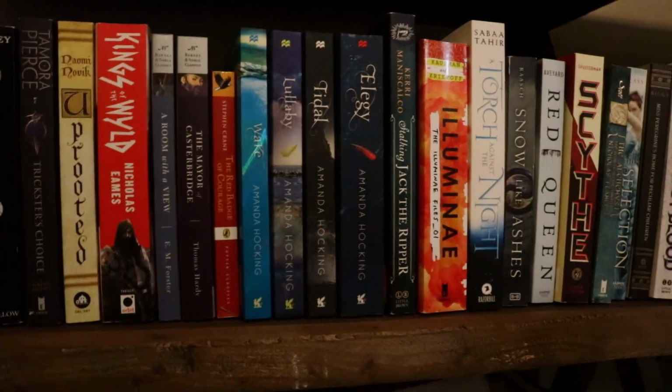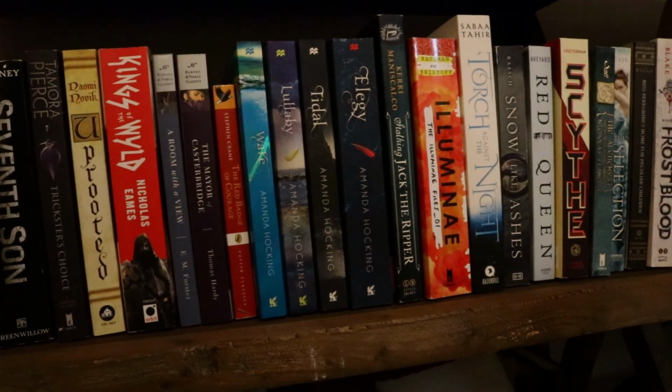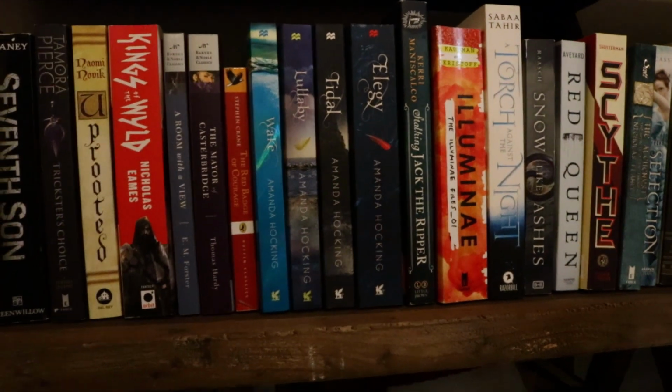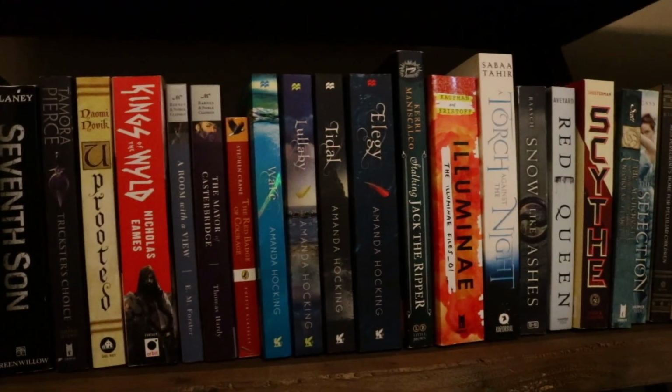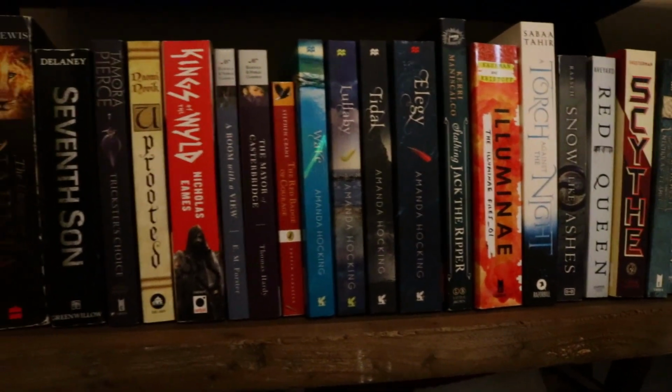Here's the rest of my Amanda Hawking novels. This is a series. I really don't know if I have them in the right order or not. I really need to look it up and make sure. But like I say, I just enjoy Amanda Hawking and I can usually read her stuff pretty quickly. So I bought this whole series with a gift card or something back when I had one.